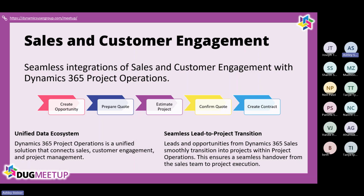Sounds good. Thank you. So this is just a breakdown of that sales and customer engagement, how you work with your sales all the way to that project and contract. All of this can be done within the system, and you can start to build out, like I said, you can start to reserve resources. And it really creates this seamless interaction between your sales team and your operations team that are running the projects.